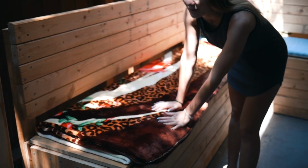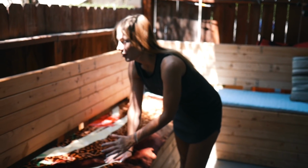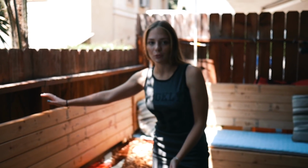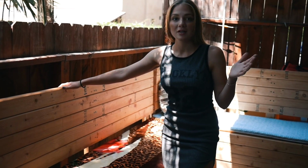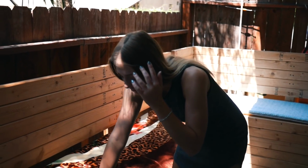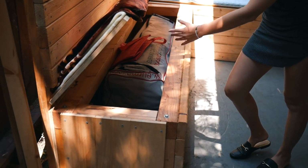So over here, because we live in an apartment and we have a lot of things that we need to store, we decided to create a bench that would serve a double purpose: have a good time when we have friends over and we have breakfast here, but also it's a storage unit. Both of the benches lift up, and over there we store a lot of things.